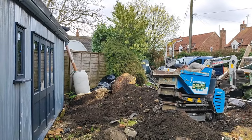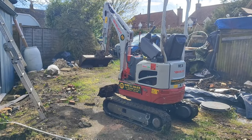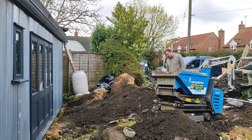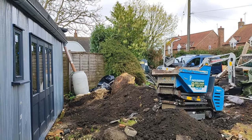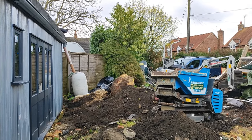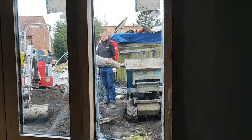We haven't got off to a great start. As you can see, Mark started with the digger, but now the dumper truck just won't move. The wheels aren't moving, or one of the wheels isn't moving. One of the tracks is not moving. So we've got somebody coming out to have a look. Hopefully they know what it is and they can fix it quite quickly. Otherwise, we're off to a very, very slow start.